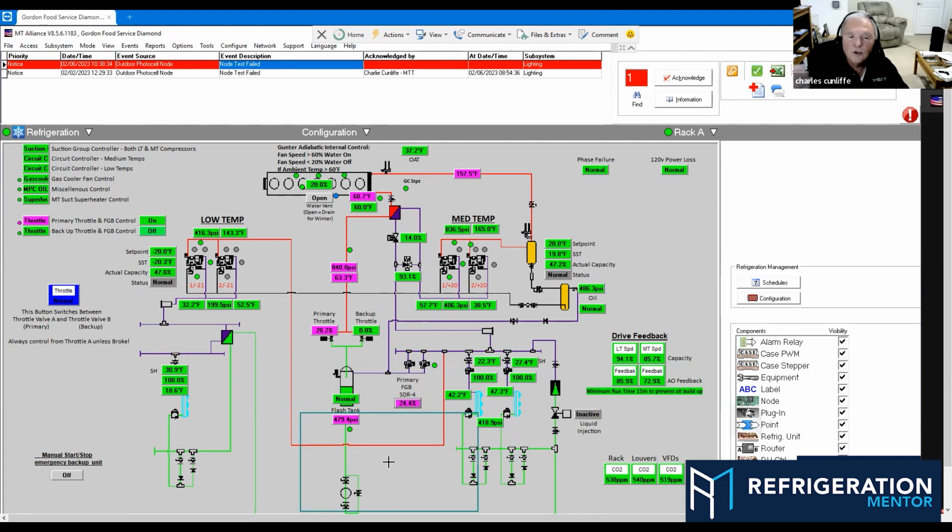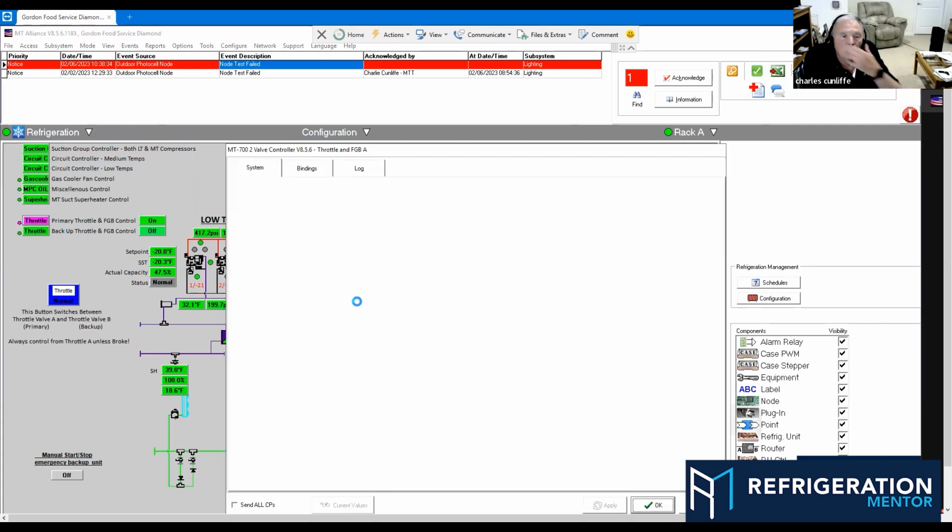Those points, those pressures, those temperatures are all associated with that 2-valve controller right there, which in this particular setup is operating as a standalone, and the gas cooler node, excuse me, is also operating standalone to control all of the fans there. However, they're working together and sharing information, in collaboration to control the gas cooler and flash gas bypass valve. So let me dive into this a little bit deeper.